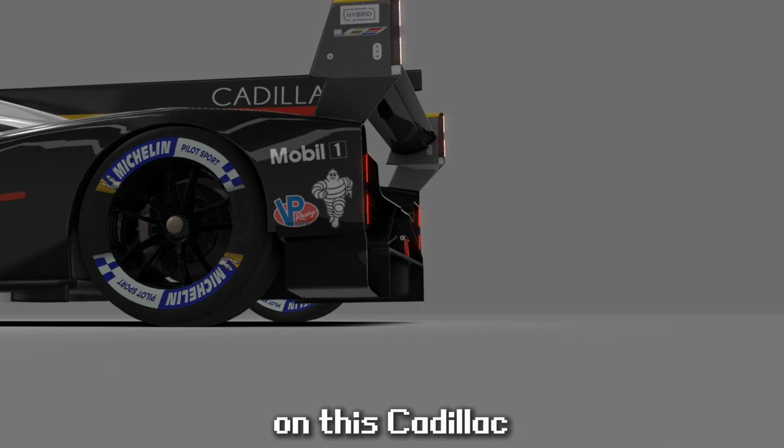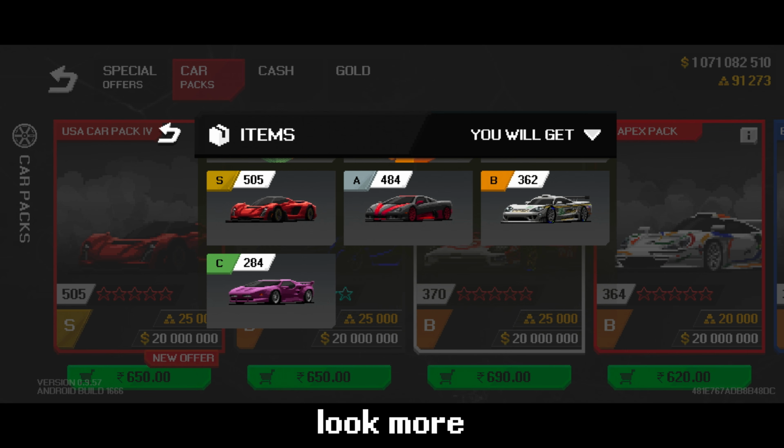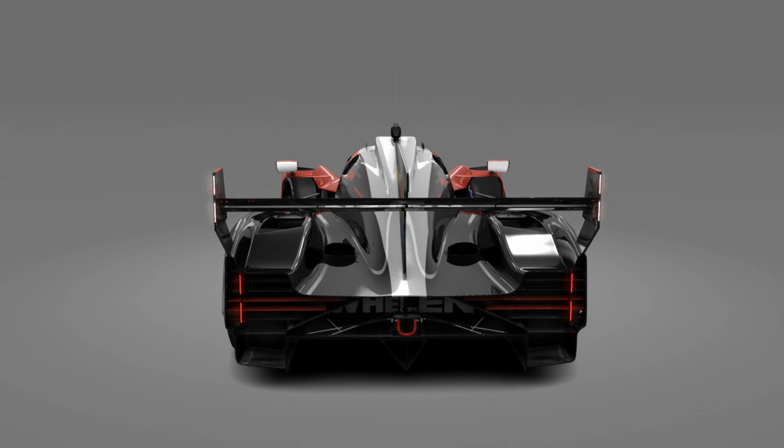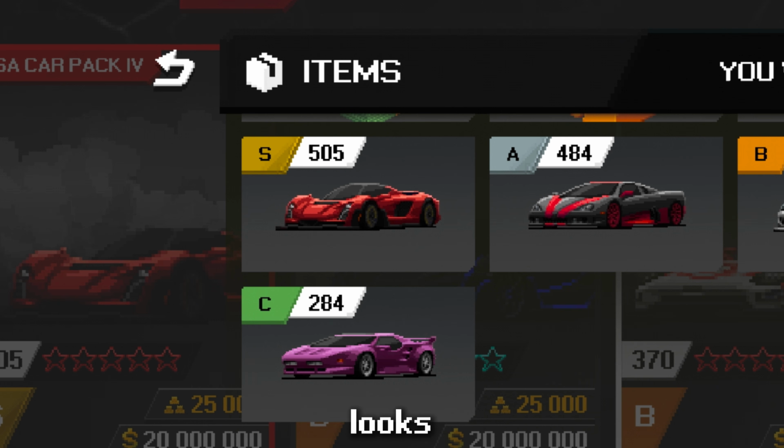What are your thoughts on this Cadillac? Will you get this car pack just for this Cadillac, or do the other cars look more interesting? The other cars in this pack look very interesting to me though. At least this pack is not being carried by only one car. The Seizing Girl looks interesting.